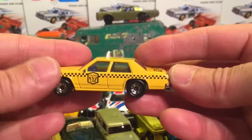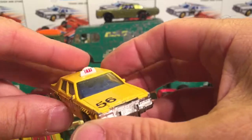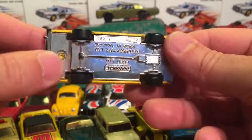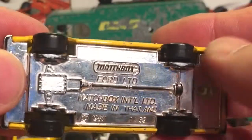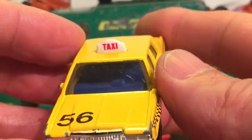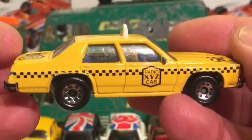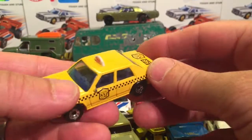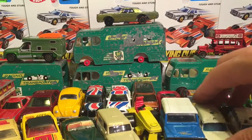Okay, and here's a rather nice taxi. LTD taxi. I love this one because it's got taxi written on the roof there. Plenty of detail. Not in too bad shape. From the Matchbox International period. Thailand, so that's a late one. Sort of 96-ish. Fantastic. Very pleased to have that one. To finally have this one, I should say. For my little taxi collection. Like this year, I think you recall I said I was going to try and find more taxis, and that's exactly what I've done.